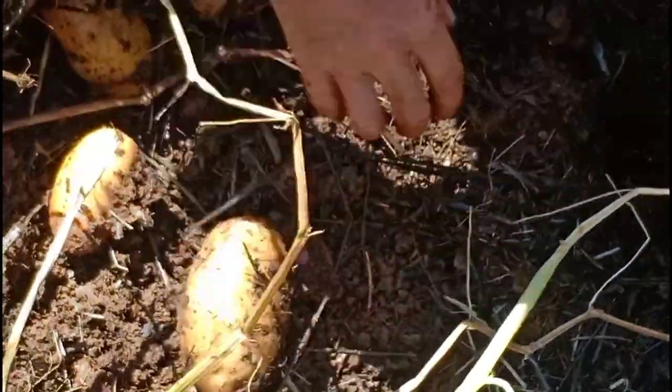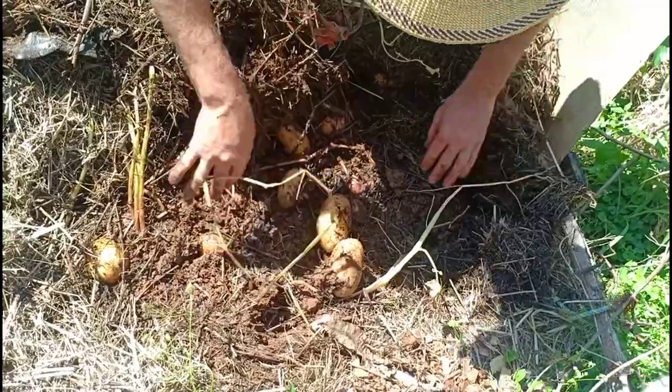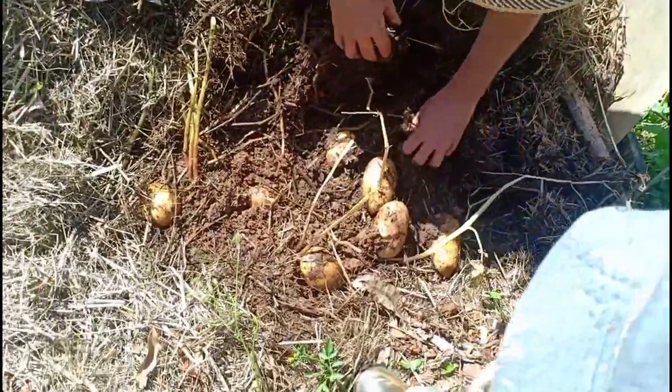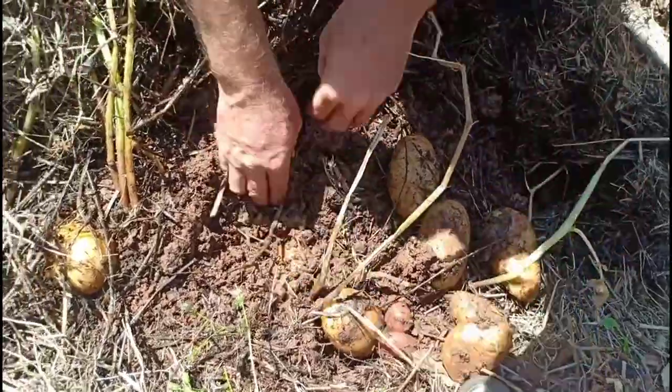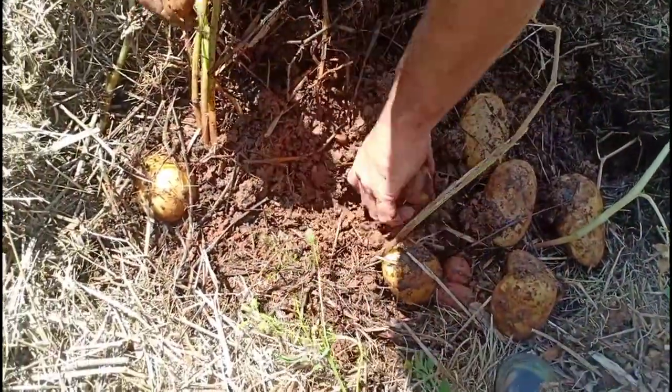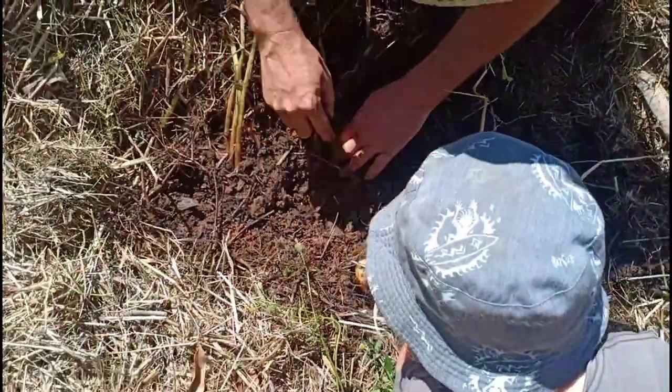That's heaps big. Look at them. Wow, that's amazing. They're all heaps big. That's great. Look at them. The red ones are pretty small. Oh, look. So you go down, there's plenty. Yeah, wow. Oh, that one, red one.